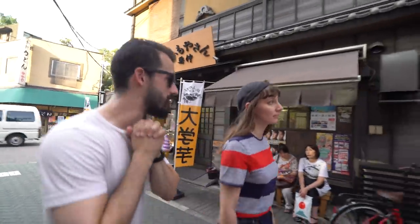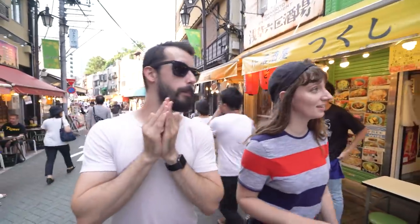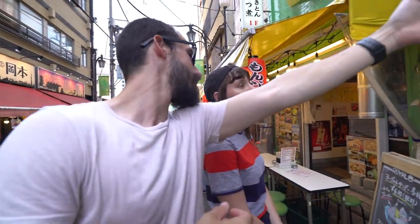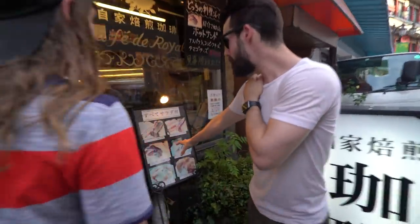This one's kind of personal. It is by far my favorite breakfast place in Asakusa. Have you ever been to a kisaten? Rarely, I go to kisaten. This is it here. This is the Royal Cafe. It's been around since 1962. The pictures look terrible, but the food. They look like they're from 1960.